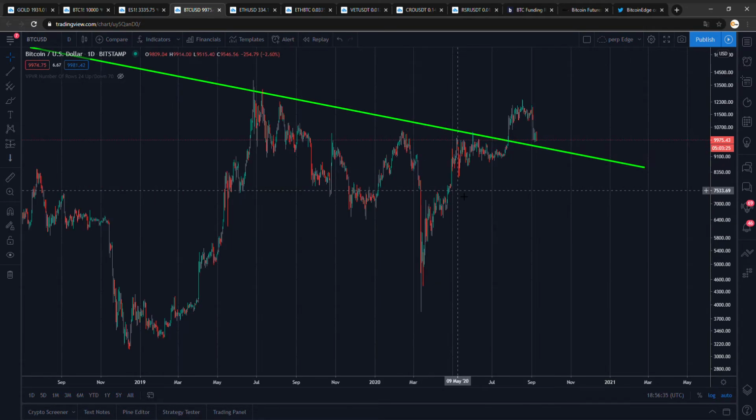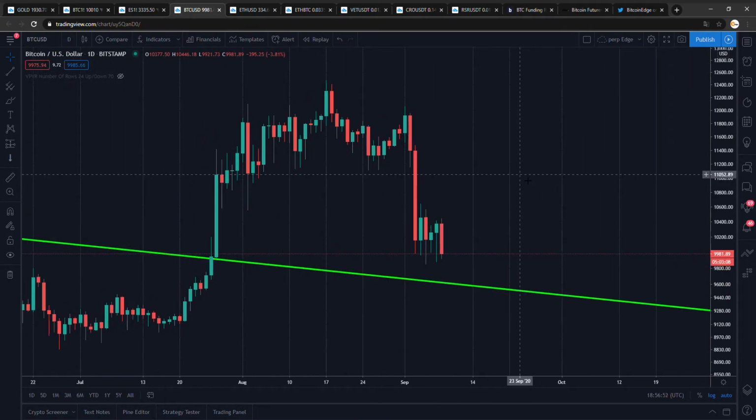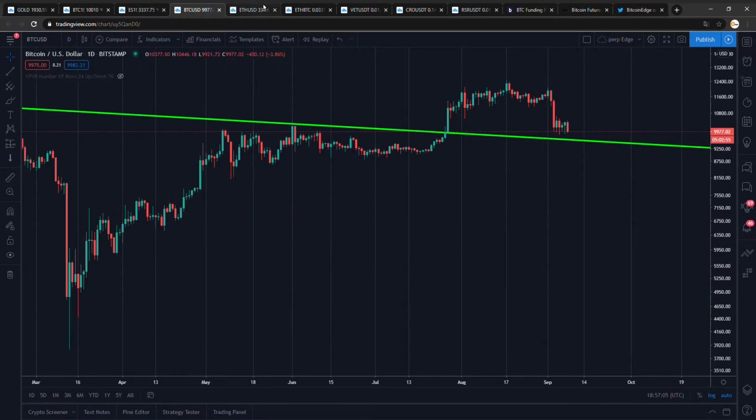As long as we're above the 200 moving average on the daily, I think we're in a bull market. But the circumstances are not looking very good for Bitcoin at the moment either. A close over here is very bad for Bitcoin. We've always had the closes above 10k, 10.1. If you don't get a close over here, we're grinding on it too long.